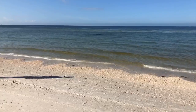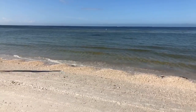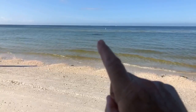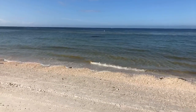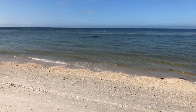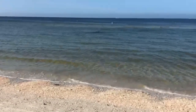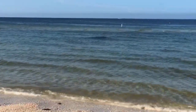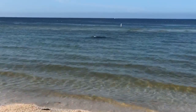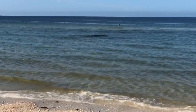But that dark spot out there, that's a big piece of iron. I don't know if you can see it out there. It's a big piece of iron that's been submerged there forever. They've tried yanking it out, but they've not had any success. But people stop and stare at it once in a while. When it's low tide like this, there's a little corner of it that pops up.